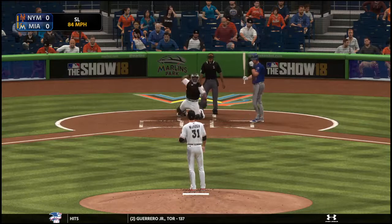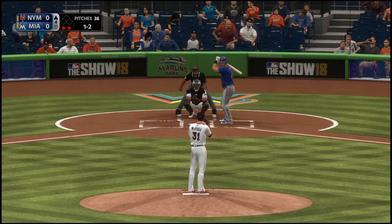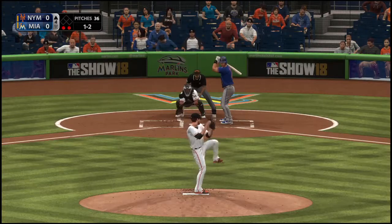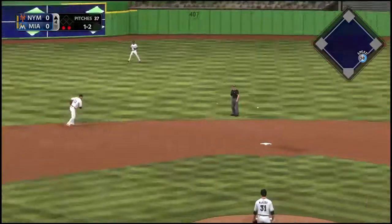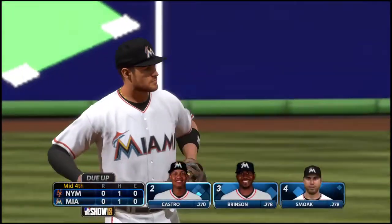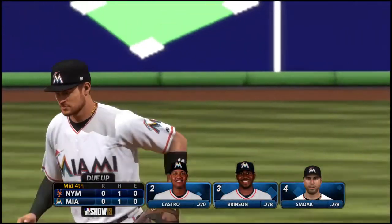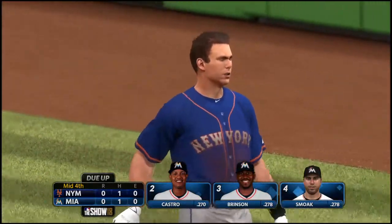Slider, good 2-strike pitch, but it misses. 1-2. Hard liner, but picked up on a hop. Throw in the dirt, but a good scoop at first saves an error as this side is retired. Down in order go the Mets. On to the bottom of the 4th now, still with no score.